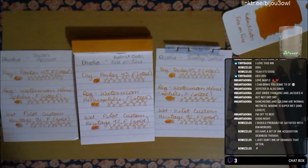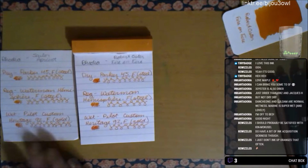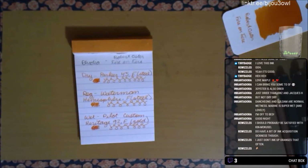So let's get to the shitty paper test, shall we? Because that's always a crapshoot, and I'm always interested to see how that goes down. Gotta put all my stuff back. Sorry, things are falling over. There we are. Okay, shitty paper time. Who knows how it will do? It's always a mystery. There it is. Yeah, stuff fell down all over the place when I was doing that. Okay.